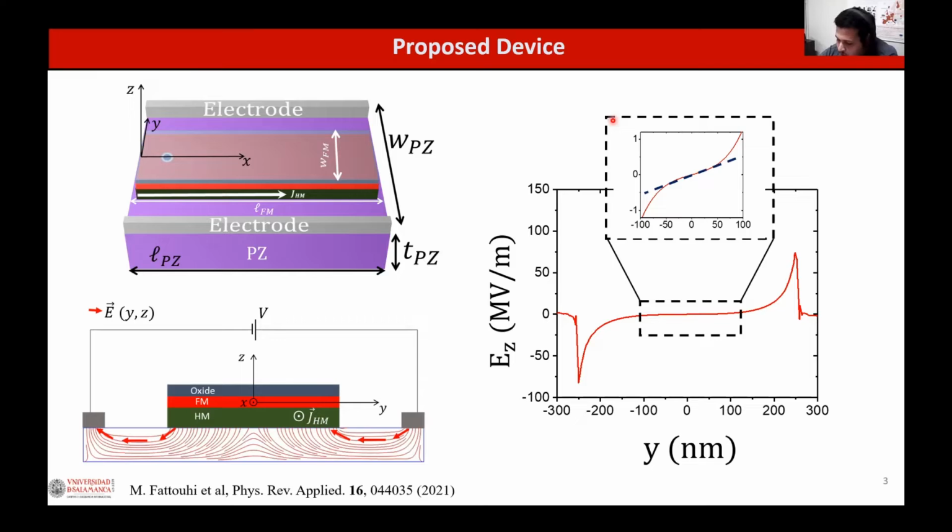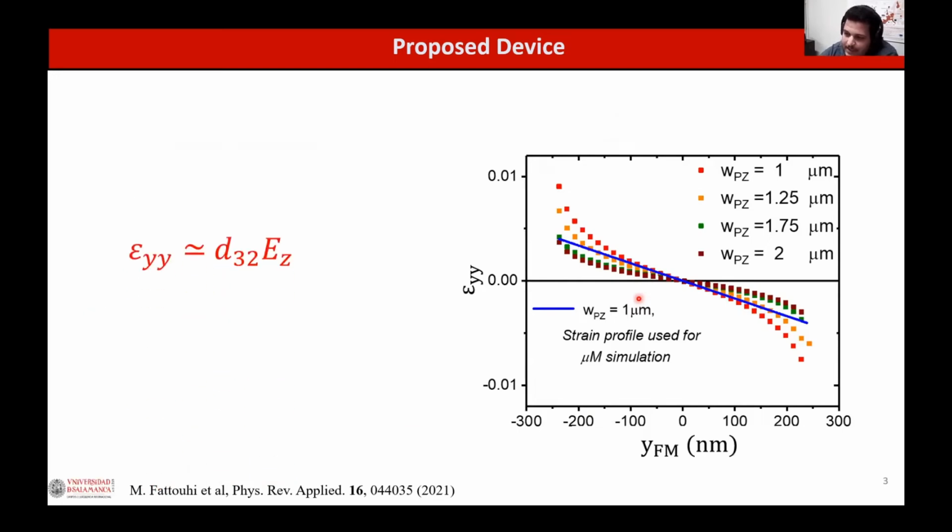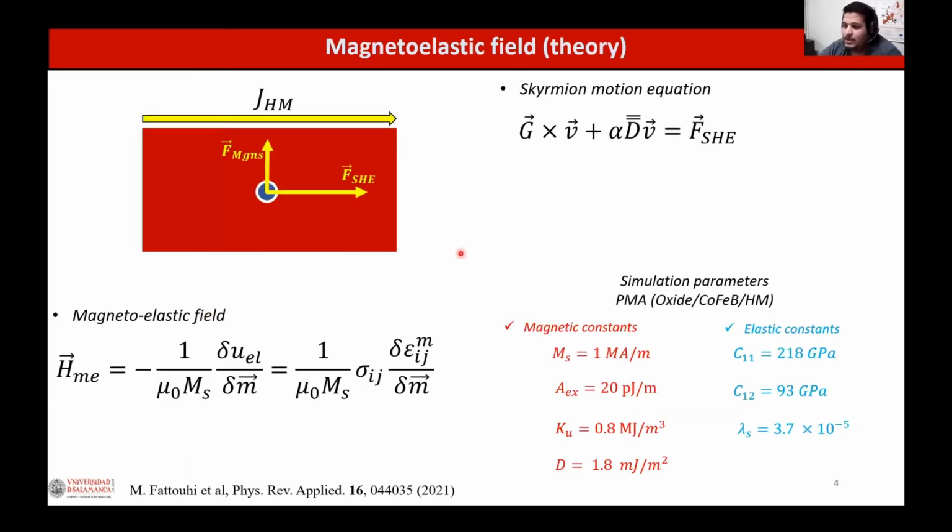non-linear gradient. So this highly non-uniform field, of course, will induce a highly non-uniform strain in the piezoelectric layer, which will be transferred to the ferromagnet. This strain profile is due to the dependency of the strain on the field via the dielectric matrix. So let's see now the effect of this strain gradient on magnetic skyrmions.